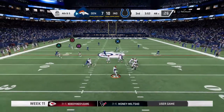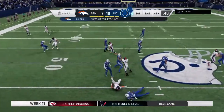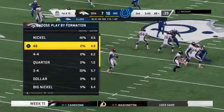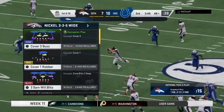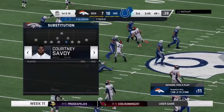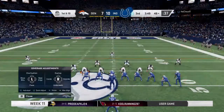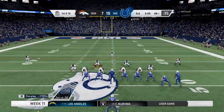Locke now to throw. Quick hitter here, it's complete. And now this is going to depend on the spot. And they say he's just short. So certainly an interesting call there to go for it. And the Colts are going to get the football in outstanding field position.